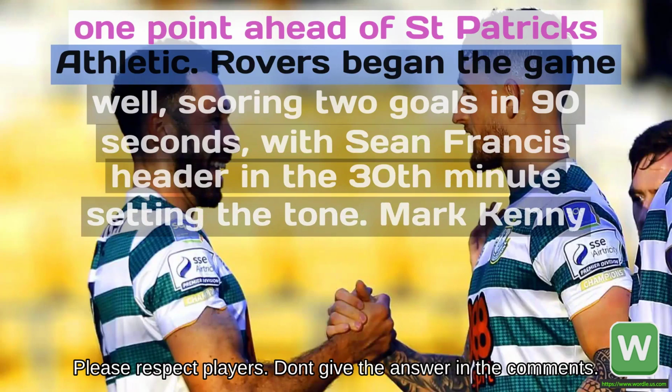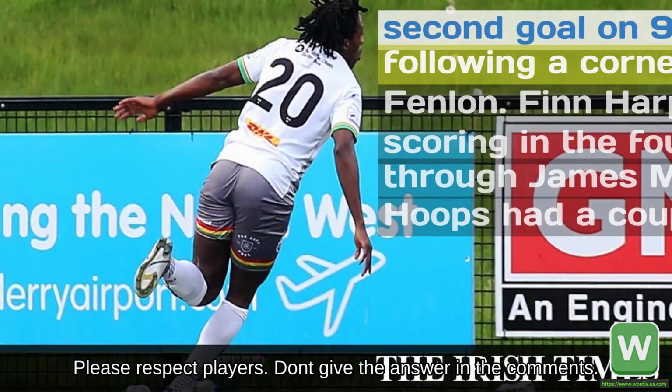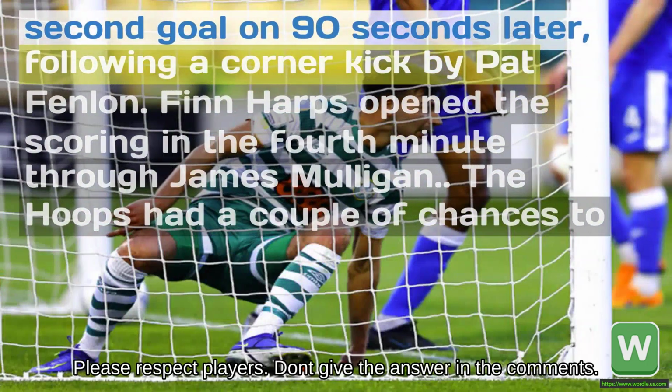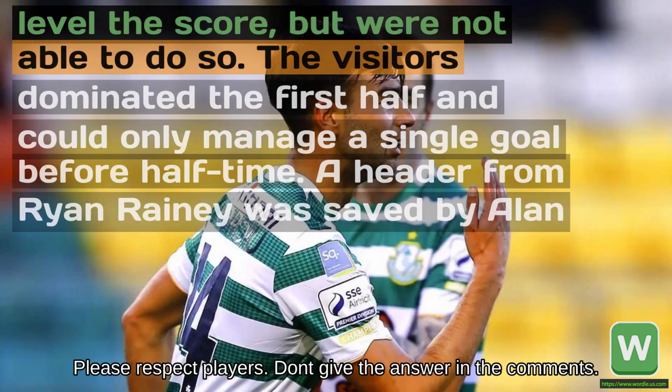Rovers began the game well, scoring 2 goals in 90 seconds, with Sean Francis' header in the 30th minute setting the tone. Mark Kenny added a second goal 90 seconds later, following a corner kick by Pat Finlan. Finn Harps opened the scoring in the 4th minute through James Mulligan. The Hoops had a couple of chances to level the score, but were not able to do so. The visitors dominated the first half and could only manage a single goal before halftime.